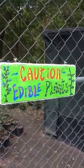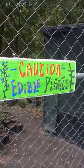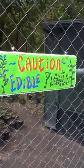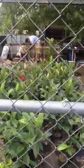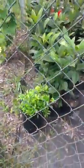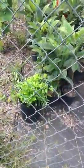Okay, so this is kind of a joke, obviously, because all we grow are edibles. Michael can't hear because they're over there building an enclosure, but that's great. These are our super loquats, some pomegranates that we're going to split up.